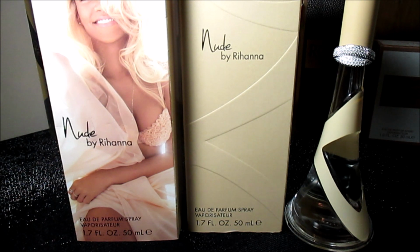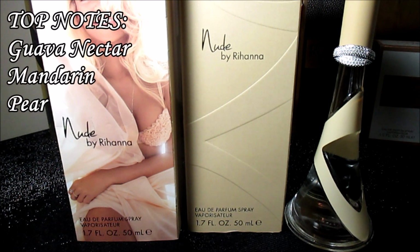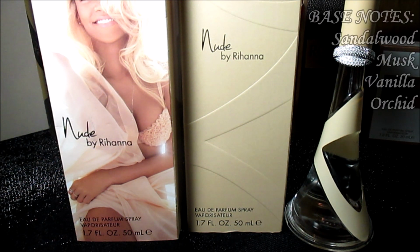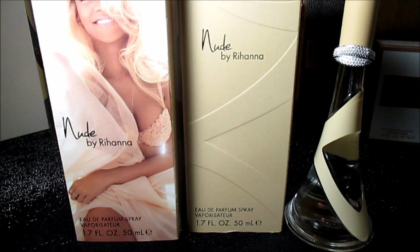So Nude, the top notes are guava nectar, mandarin, and pear. The heart notes are orange blossom, gardenia, and jasmine sambac. The base notes are sandalwood, musk, vanilla, and orchid. So this is a floral, fruity scent.